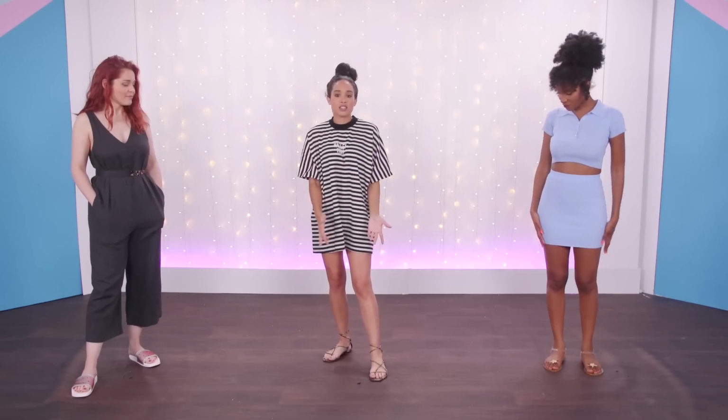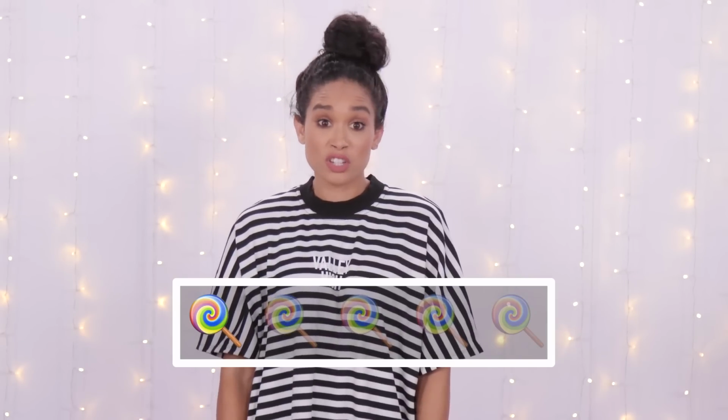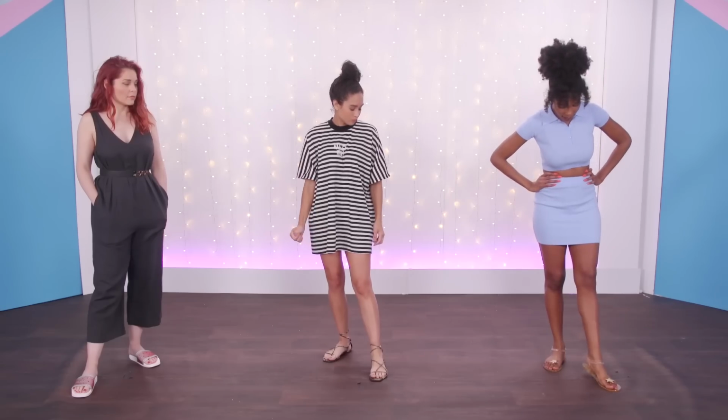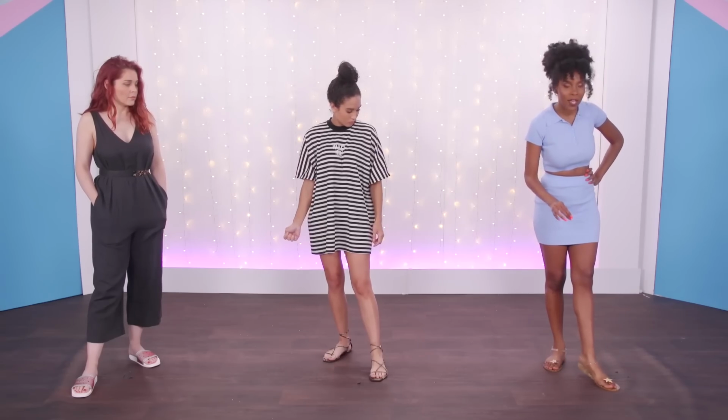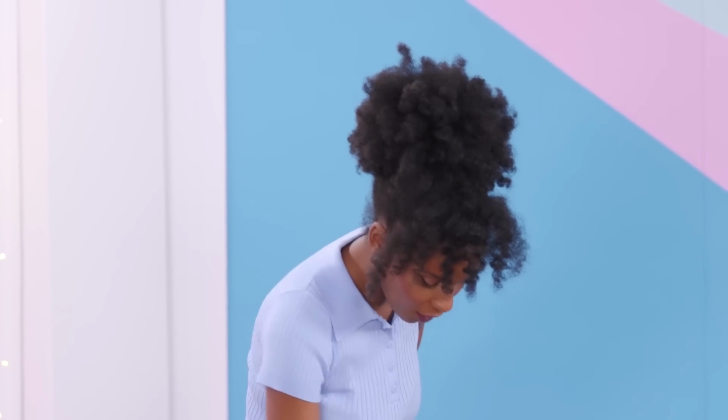I know for a fact that these would not be really comfortable to walk in, so I would give these like a 1. They're cute, and that's about it. For mine, the concept is there. I'm here for the little star thing, but I can already tell that it's uncomfortable on my toes.